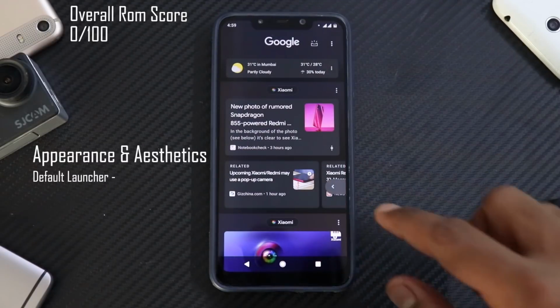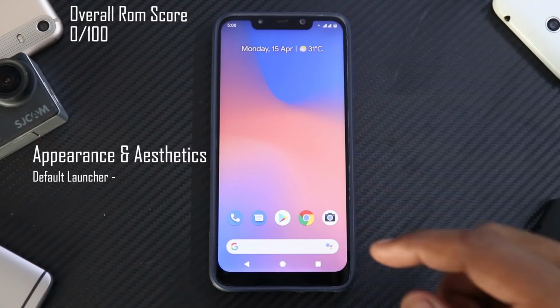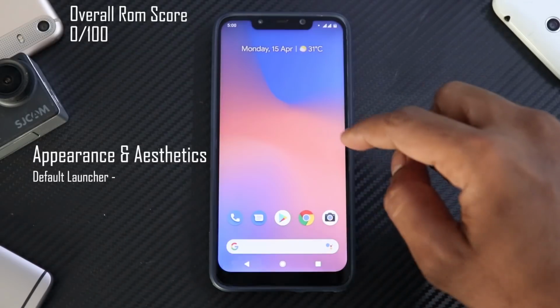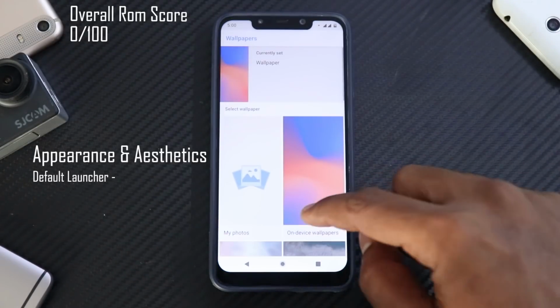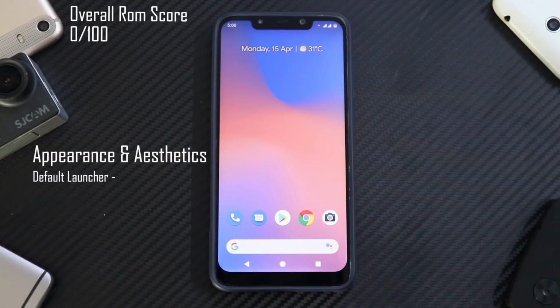But if you swipe to the left, you will have your Google feed. So that is a very nice and neat integration. And apart from that, well, you can press and hold on the home screen. You have an option to add widgets, which is a very common thing. You can change different wallpapers and you can use live wallpapers as well. So overall, out of 4 points, this launcher gets 2 points. Reason being, it does miss out on a few gestures and other implementations which some stock launchers have. At the same time, you don't really have a customization option like icon shape and stuff like that. So we'll give 2 points to the default launcher on the Pixel Experience ROM.